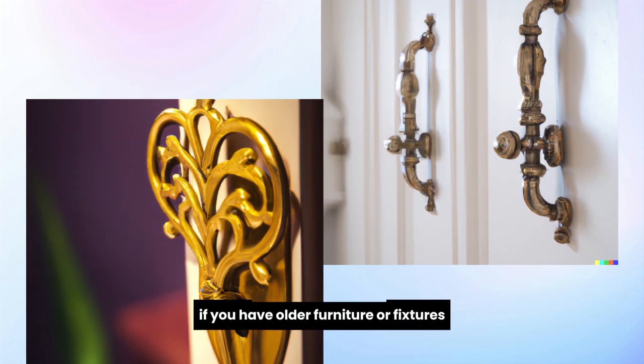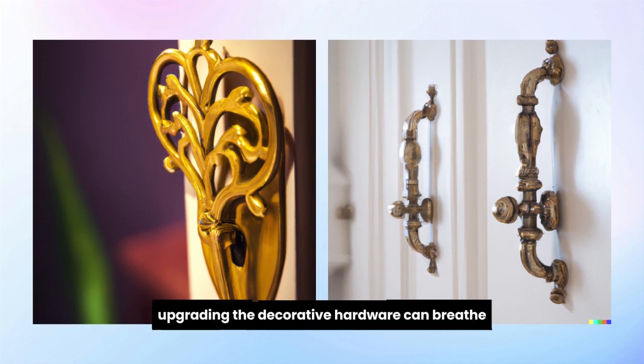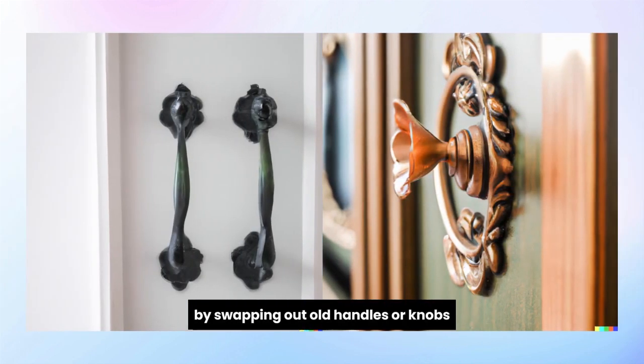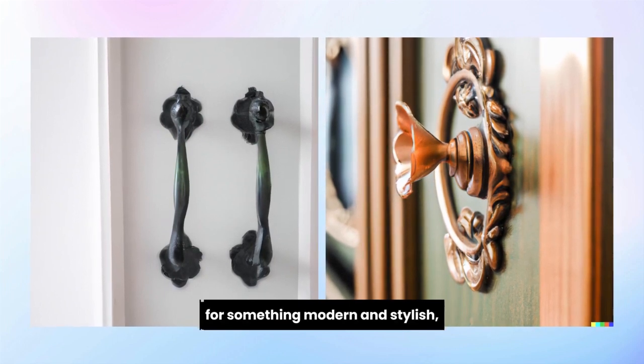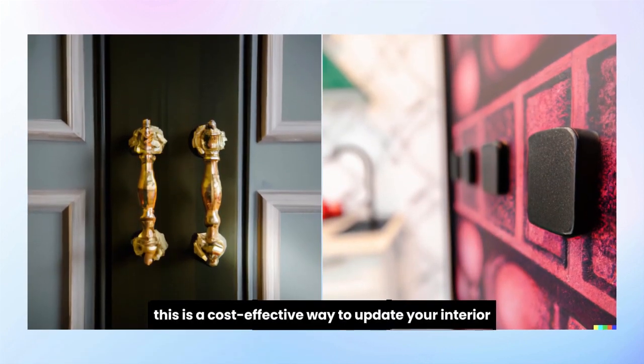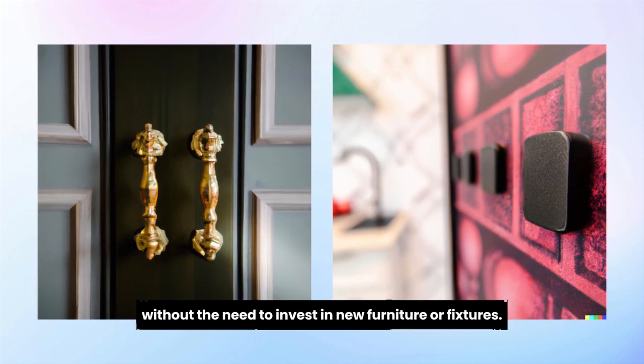If you have older furniture or fixtures that are still in good condition but look outdated, upgrading the decorative hardware can breathe new life into them. By swapping out old handles or knobs for something modern and stylish, you can transform the entire look of a piece. This is a cost-effective way to update your interior without the need to invest in new furniture or fixtures.